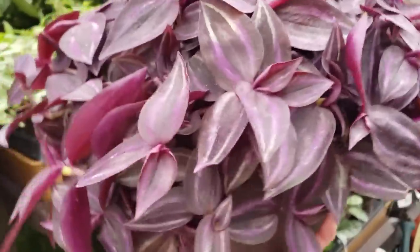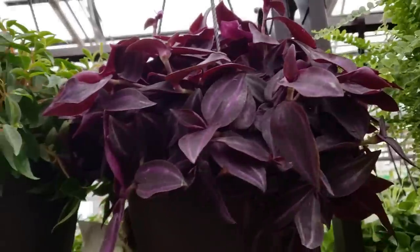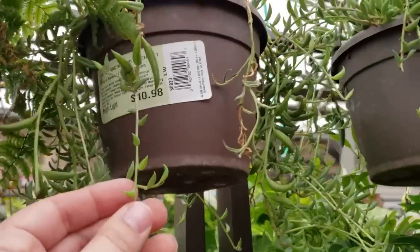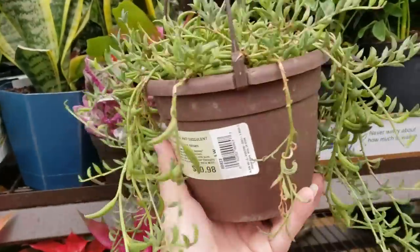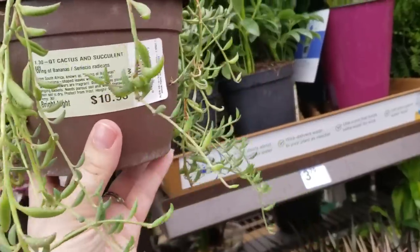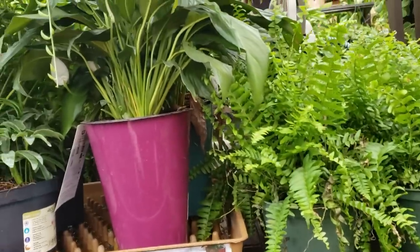This is some Wandering Jew. Is this the burgundy kind? I feel like this is the burgundy kind. I've got the purple Wandering Jew, and it is so pretty. A string of bananas up here. I don't know what everyone else's experience is with this, but my string of bananas has grown like crazy. Absolutely just took off. I'll have to put a picture up of it, but I love it. It is just so happy.